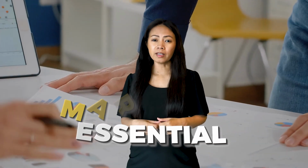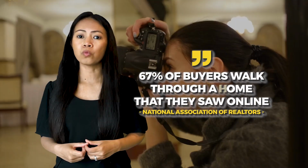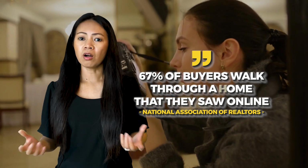Third, marketing is essential. You're going to want to make sure you get professional photos with aerial shots using a drone. According to the National Association of Realtors, 67% of buyers will walk through a home that they saw online. So professional photos are an absolute must when preparing to sell your home.